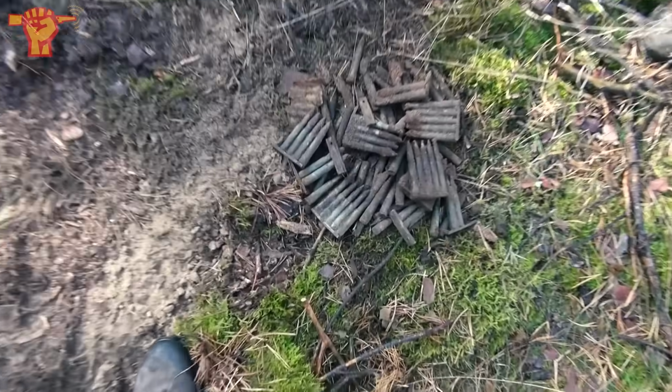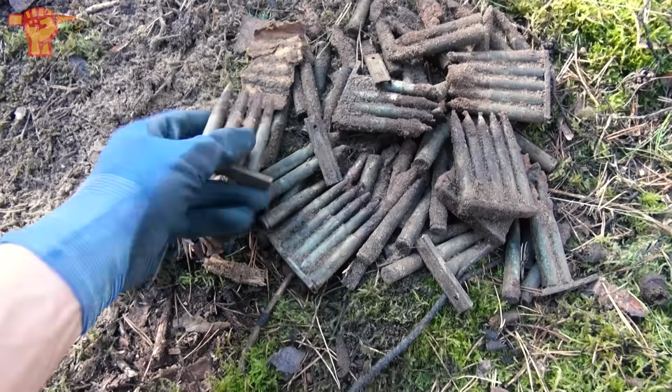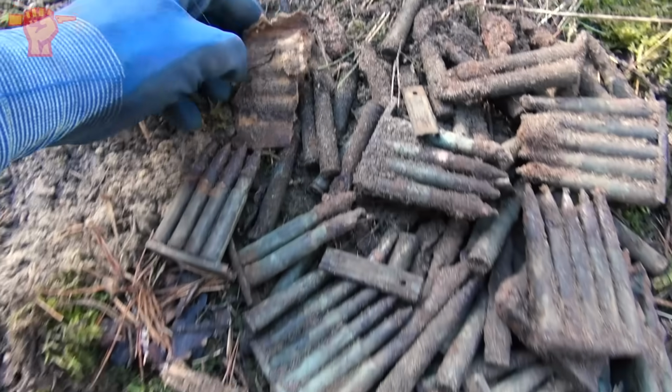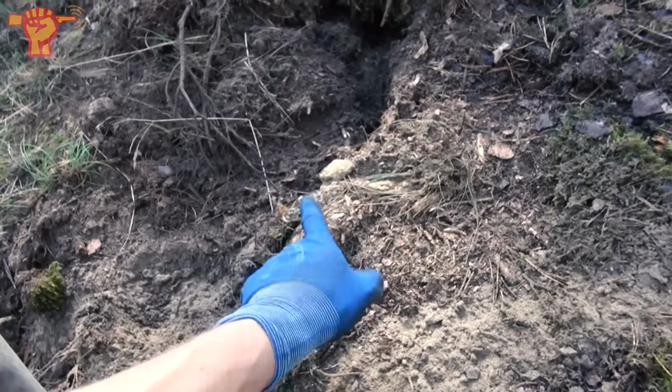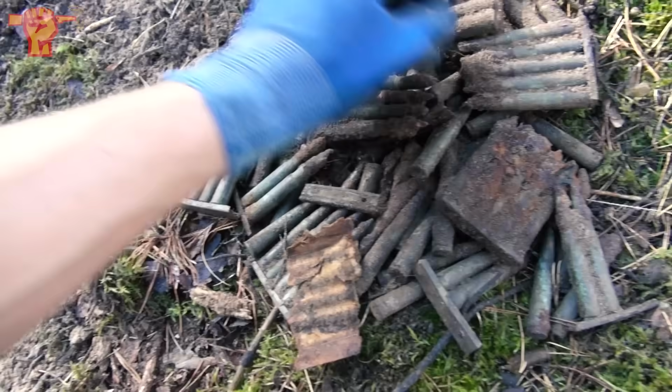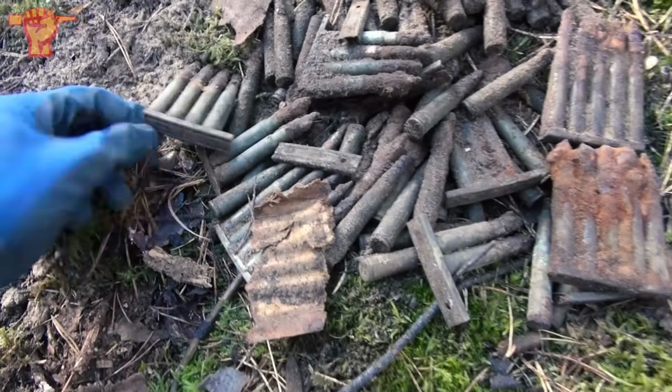Faye and Jack found this ammo dump. It's a lot of Mauser K98K clips, all live ammo. And there's even cardboard paper here. So maybe there was an ammunition box in here. But that's a nice result. I'd say many clips, not too bad of a condition.